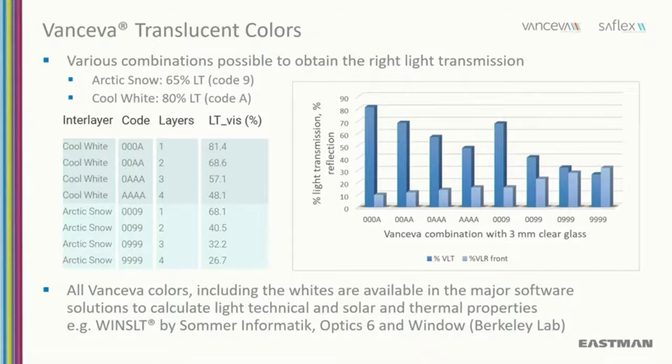An important note is that all these colors and our existing interlayers are available in the commonly available software that is used to calculate light and solar data and glazing properties. They are as well available in the tools owned and used by large glass companies.